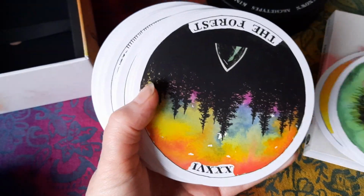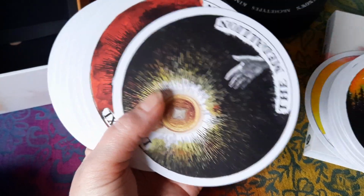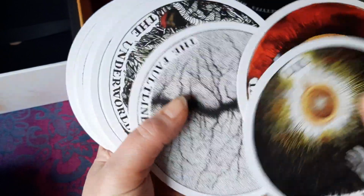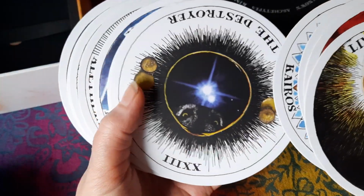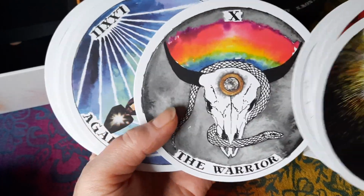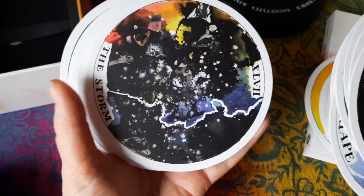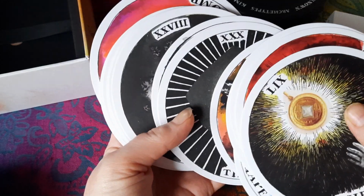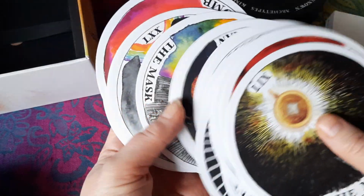I don't have any other Wild Unknown decks. I know this doesn't really look a lot like the other Wild Unknown decks. I mean, that card maybe more so, but the little collage elements are less like the other Wild Unknown decks. And I think maybe the collage bits are the things I don't like as much. It feels like quite a powerful deck, but it's not very pretty.